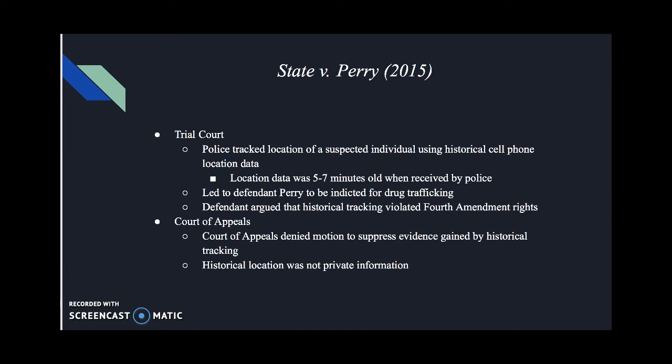A 5 to 7 minute delay, as per the case, is not really a hindrance for trained professionals. In the case of the defendant, the police are able to apprehend him and his associates at the motel without significant delay or any repercussions. Furthermore, while real-time location is protected under the Fourth Amendment, historical location data does not enjoy that same privilege or the same established definition. And as per the court, location data can be historical as long as it is not followed in real time. Therefore, one can no longer consider where they have been to be privileged information, as that information is recorded by their cell phone provider, which can subsequently be accessed by the police.